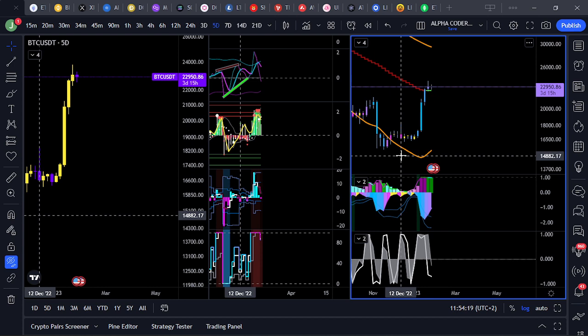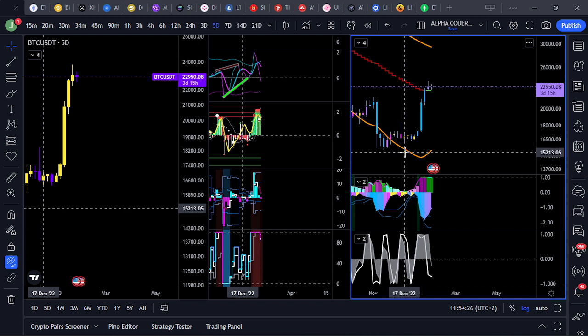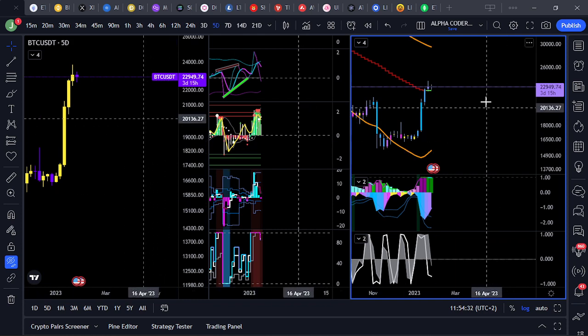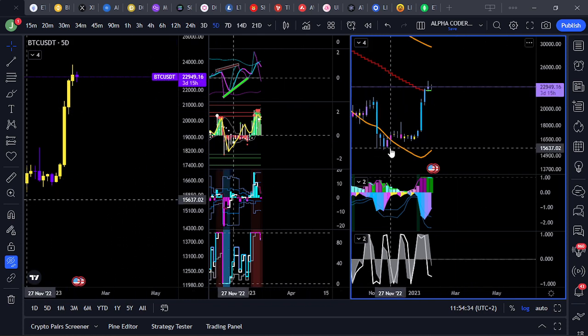Today we're going to be reviewing about 18 coins, those that are not stables, like BUSD, USDT. So we're going to check the actual altcoins, and we're going to be looking at them on the 5-day. And the general idea being is, this is Bitcoin on the 5-day.